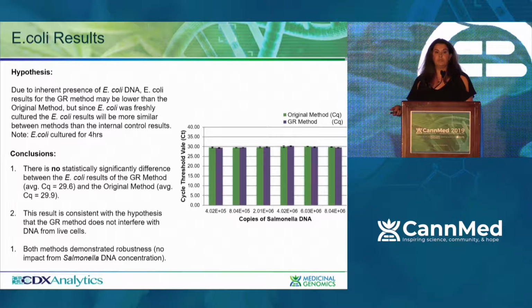And again, like I said, this was only a 4-hour E. coli culture. And as you can see, there's no statistically significant difference between the E. coli results and the Grim-Reefer results. So on your x-axis, you have the increasing amount of Salmonella DNA, and on your y-axis is the cycles of qPCR, goes to 40.